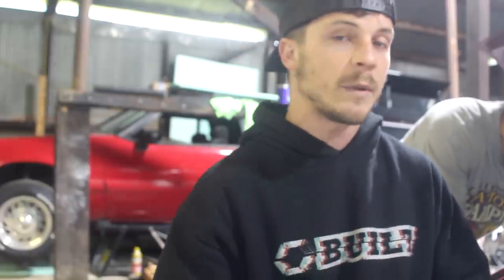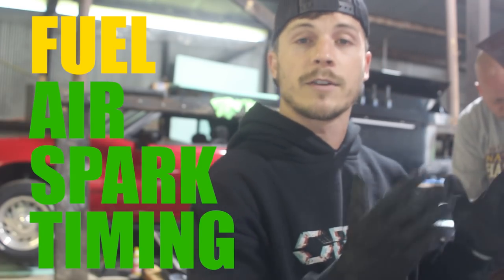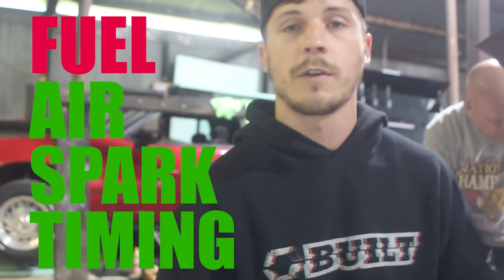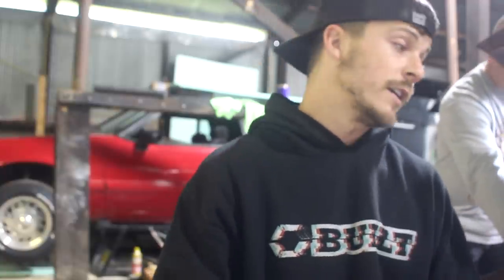As far as I know, this car ran when it was parked, so it makes me think the timing is probably okay, at least good enough for us to start the car. And then we have fuel. But if we know that our air, spark, and timing are good, that narrows it down to fuel, and we can just start going through our fuel system, starting from the front and working our way back to figure out why our car may or may not be getting the right amount of fuel. Once we have those, it should fire and it should run on its own.